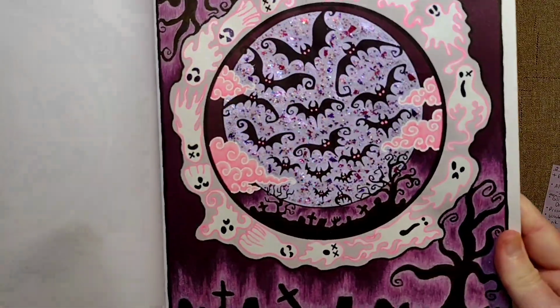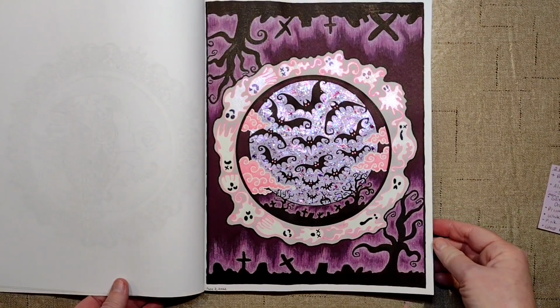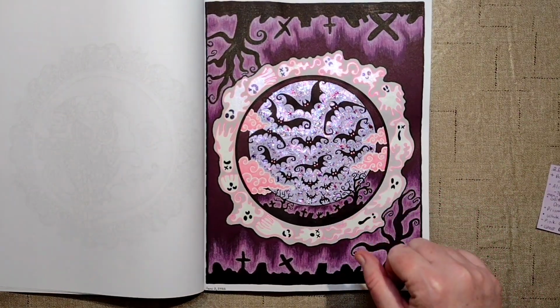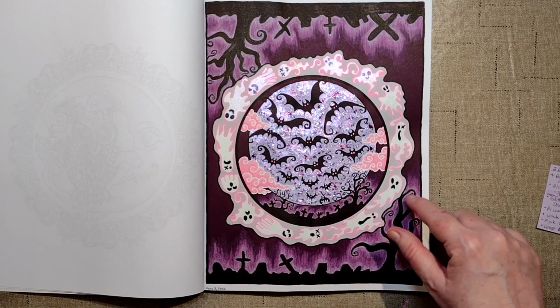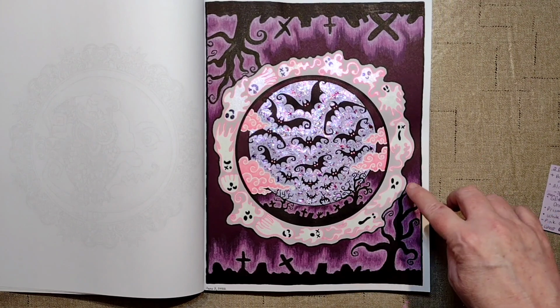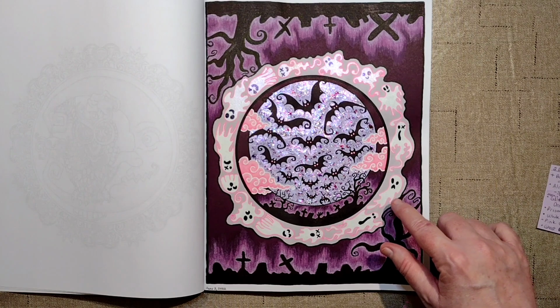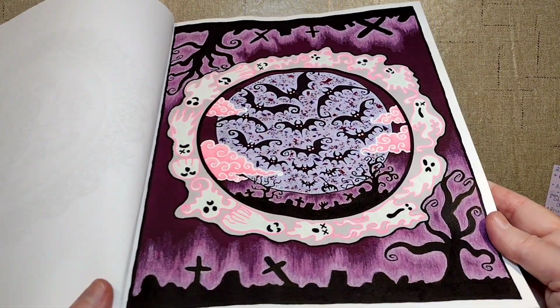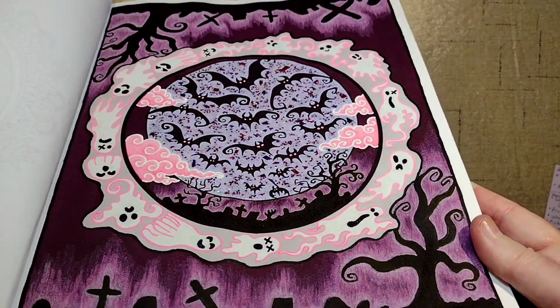Here, can we see it? Yeah, there we go. Very shiny, moon-like thing. The clouds are outlined in white Posca. The ghosts are outlined in Ohuhu acrylic markers, and then inside is just Dragonfly glaze on the naked white paper. So they're naked ghosts.